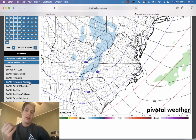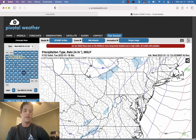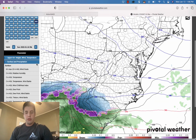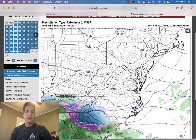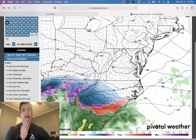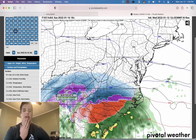So there's a lot to keep track of here, and that's one model, but these models are showing conduciveness for snow. Show you what the European model shows. That's what I just pulled up here. Here we go. Run it out. That is around 2 or 3 a.m. Sunday morning. You can check that out. Snow entering the area. Pretty much perfect timing.